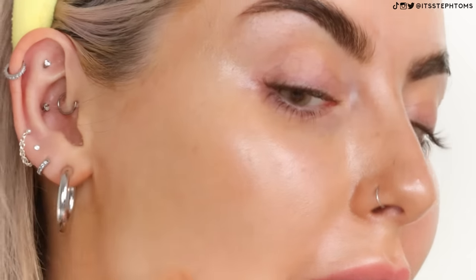Like, obviously it's a tint. It's not gonna give you the most insane coverage, but I do feel like it is blurring everything out on this side of my face. Oh, smells so good. It's like super, super shiny, as you can see. So when they say luminous, they mean luminous. And I actually don't normally like these kind of stippling brushes that much, but this one's actually quite nice. It's quite soft, so it does just blend everything out quite well.